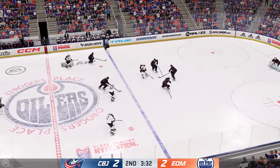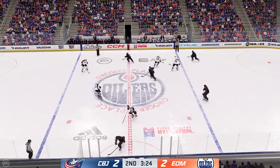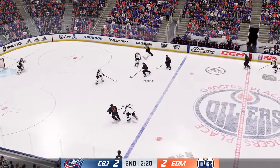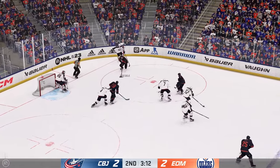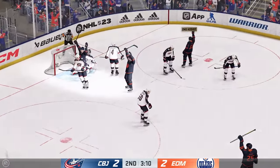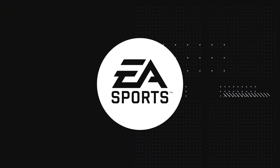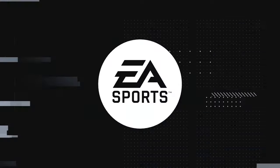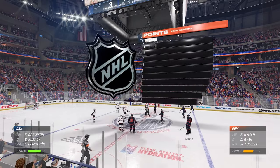Feeds the puck to Robinson. Can't make the connection on the pass. Poked away in the neutral zone by Bemstrom. The Oilers take it from the side. Scores! The go-ahead goal! This game has been tight. Now somebody's got a leg up. Edmonton's gone ahead by one.